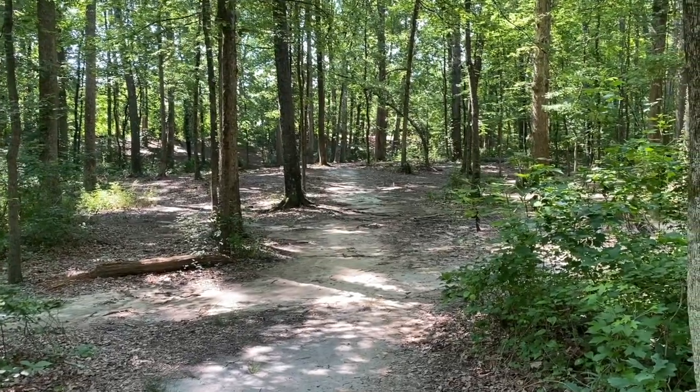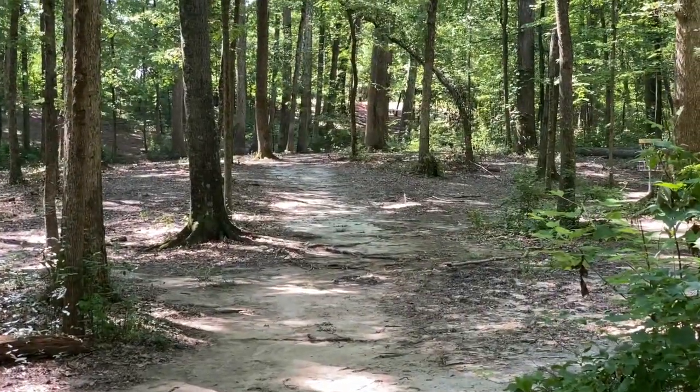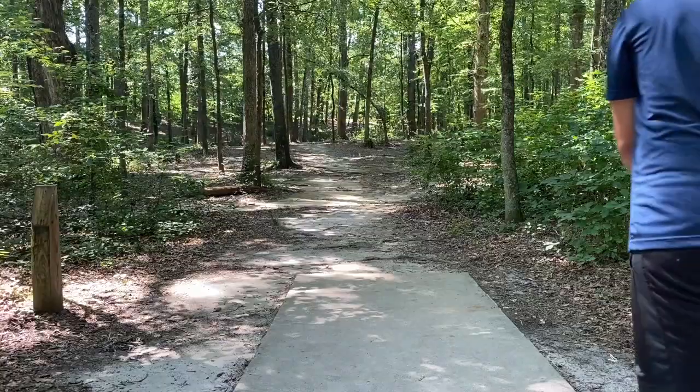All right, so this is hole 3, very tightly wooded. The basket's just right down this path and it bends a little bit to the left. There's a creek right behind it that I believe plays out of bounds.